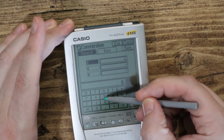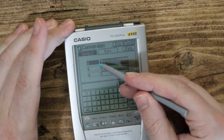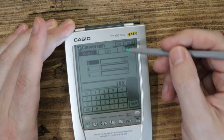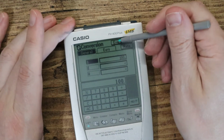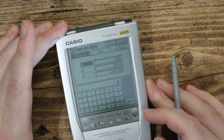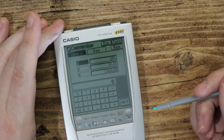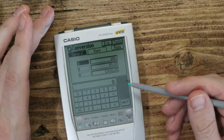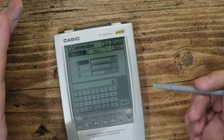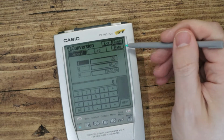Right. So if I put in 100 into the dollars, and then I have to hit this button at the top here that says EXE, execute. And then it tells me the conversion. So there we go. You can see that it's £89 or 13,600 yen. I mean, that's a lot of yen, isn't it? That feels like a lot of yen to be carrying around. So that's quite handy to have. And you can obviously set the rates and things.